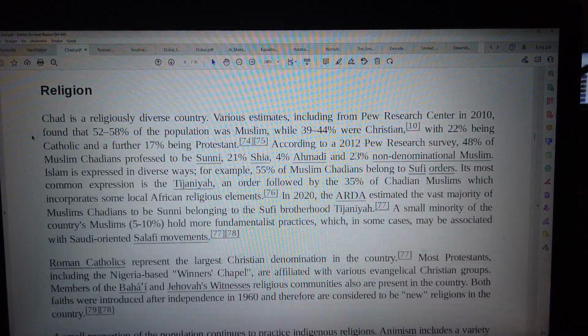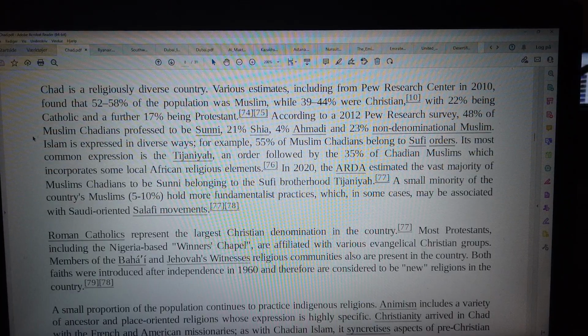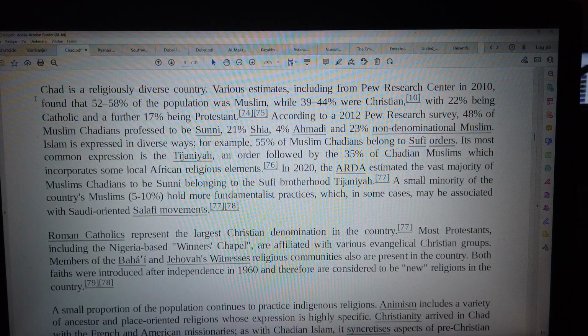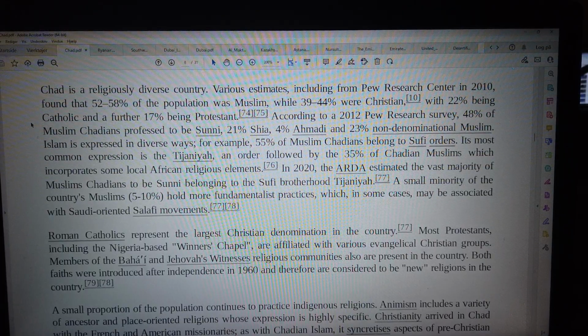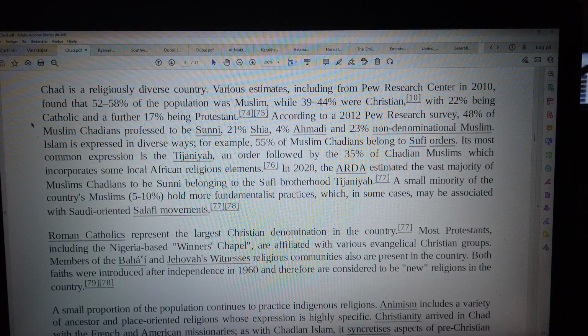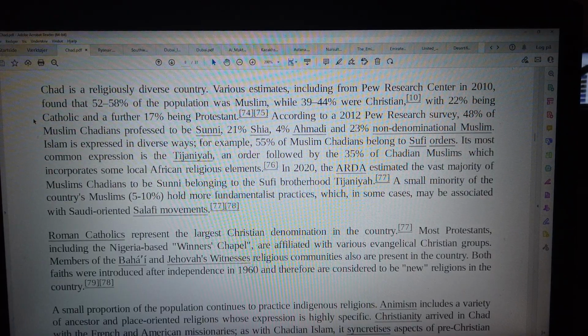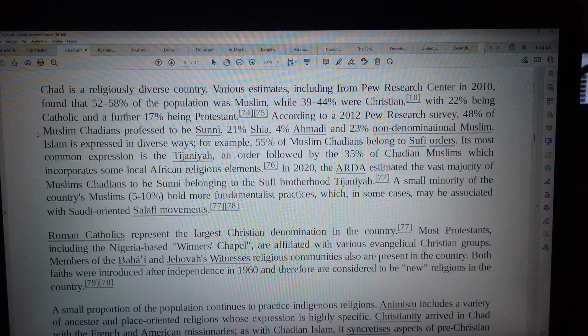Chad is a religiously diverse country. Various estimates, including from Pew Research Center in 2010, found that 52–58% of the population was Muslim, while 39–44% were Christian, with 22% being Catholic and a further 17% being Protestant. According to a 2012 Pew Research survey, 48% of Muslim Chadians professed to be Sunni, 21% Shia, 4% Ahmadi and 23% non-denominational Muslim. Islam is expressed in diverse ways.